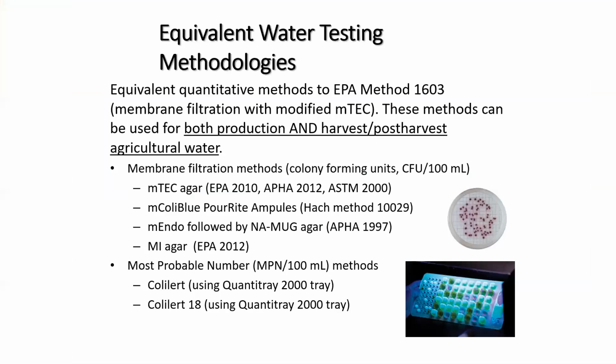The rule also specifically states different testing methodologies, and this is one of the reasons why there's been a delay in having to comply with the regulation. Initially, FDA said you have to use EPA method 1603. That was a really big problem because there weren't a lot of labs in states that were using this method. On top of it, the method required that the sample be taken, delivered, and tested within the lab within a very short time frame, which made it extremely difficult for growers to comply with.